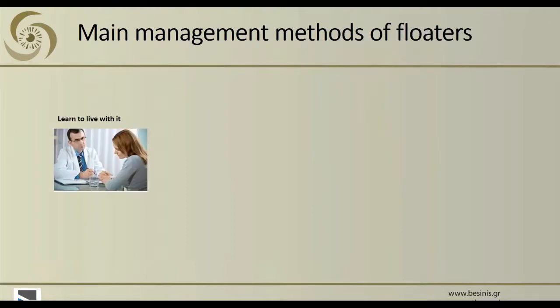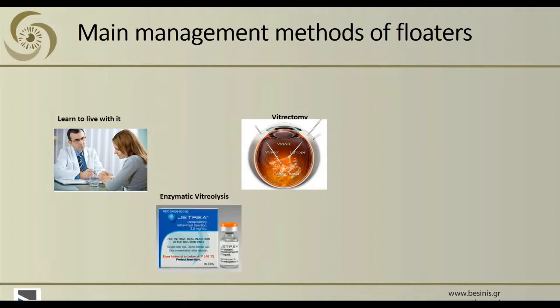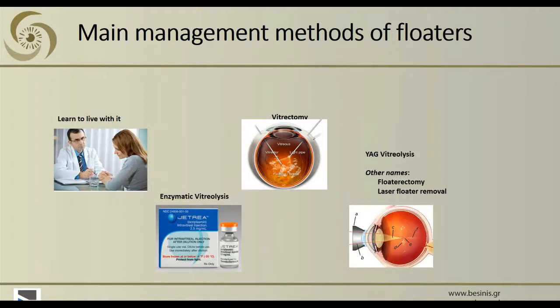So up till now, I think the main thing that we all said to our patients is that you don't need to bother about your floaters. You have to learn to live with it. But floaterectomy was something that in the past 10 years was really introduced, and the VR surgeons were promoting it very well. Enzymatic vitreolysis was used in the last, I think, 5 to 6 years, but now it's off the market, at least in Greece. And the new option is actually to do a YAG vitreolysis, to use the YAG laser that you have, to completely vaporize the floater.